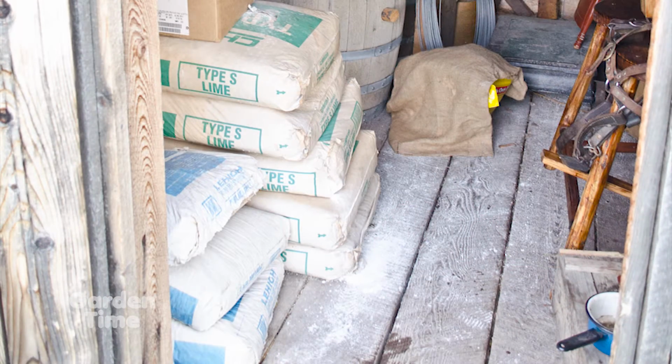One of the other things to do is remember to put your fertilizers in a dry place, not chemicals per se, but granular things, because we live in such a humid area, they'll clump on you. Right, this time of year we get so much moisture. Keep it in a dry place.